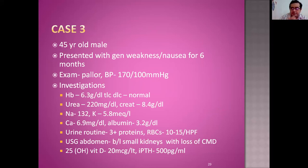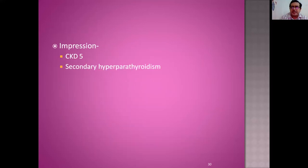Vitamin D level and iPTH are usually done in patients with chronic renal failure when they present, and he had low vitamin D levels and a high parathyroid hormone level. So this patient basically has CKD 5 and he has secondary hyperparathyroidism.